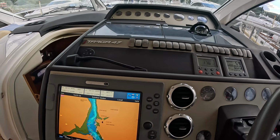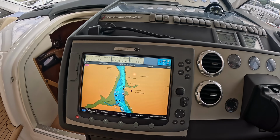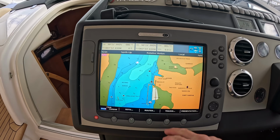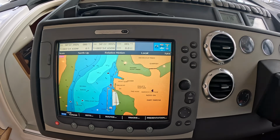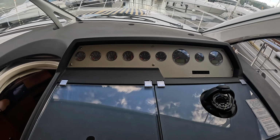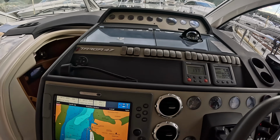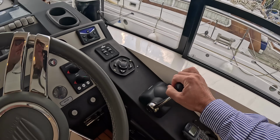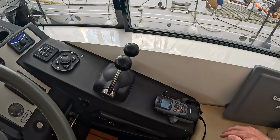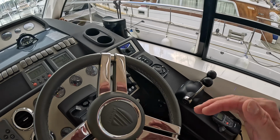The helm itself, one of my favourites, you know, the E120, super easy to use. Really good system. You can see there, we're zooming in. Got full engine instrumentation, so we've got tachos, obviously fuel gauge, oil pressures, voltage, that type of thing. And then on the starboard side, we've got the engine controls down here as well. Marine VHF DSC radio, and I have to say the helm seat's very comfortable, with good visibility forward.